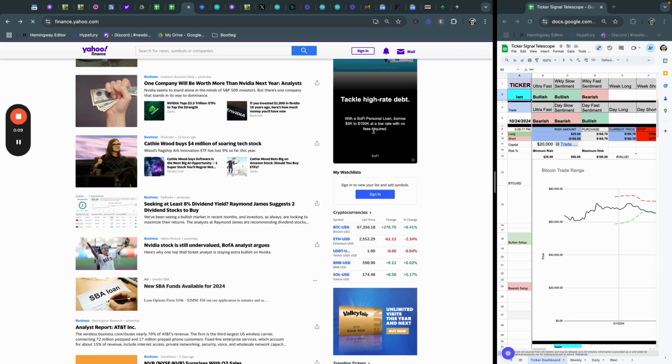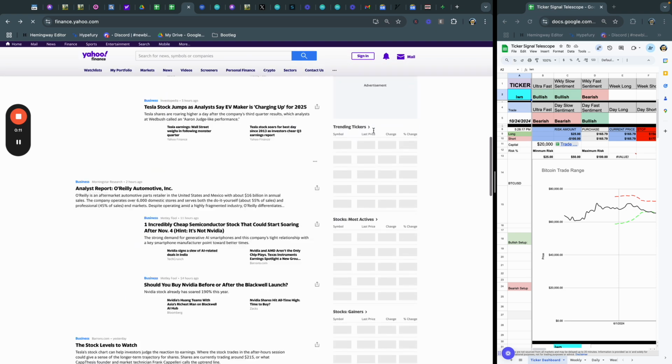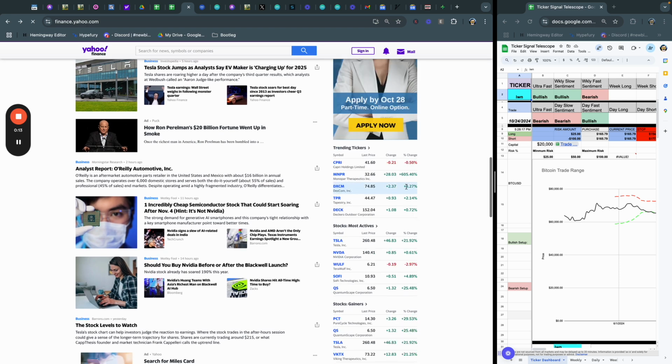We are going to be looking at the most active stocks on Yahoo Finance as of today. Let's go ahead and refresh and see what we got. Today is a new day in the market, and let's look at the most actives. Ooh, Tesla is at the top, up 21%. Let's go ahead and type in Tesla right here.